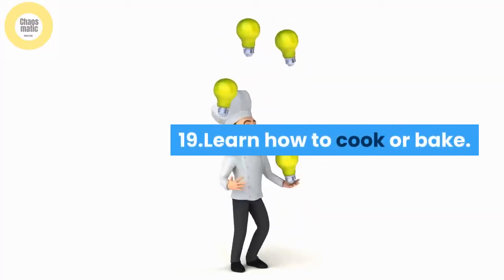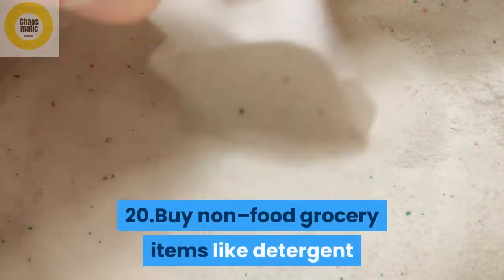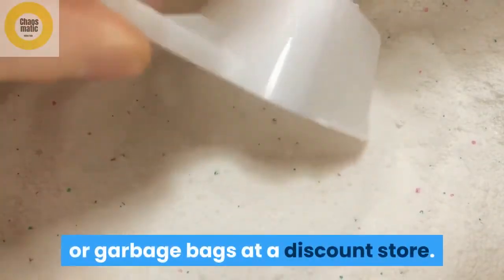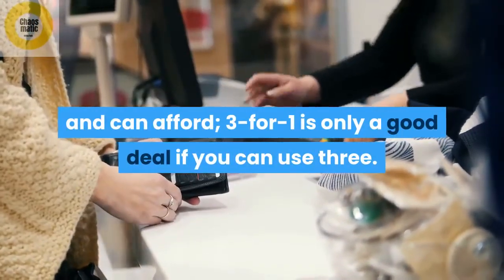19. Learn how to cook or bake. Hit up a family member for help or take a class. 20. Buy non-food grocery items like detergent or garbage bags at a discount store. 21. Only buy what you need and can afford. 3 for 1 is only a good deal if you can use 3.